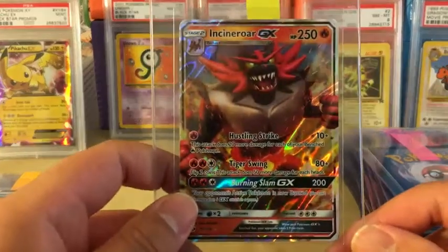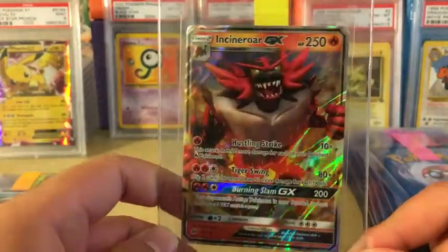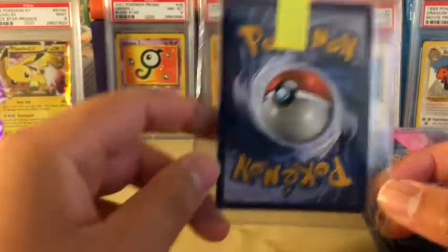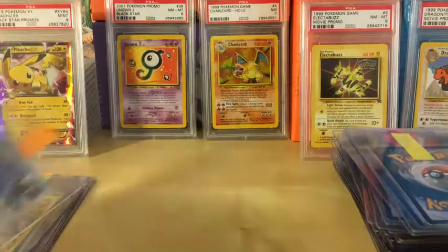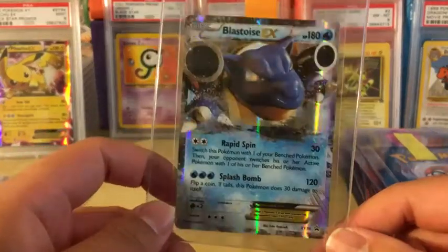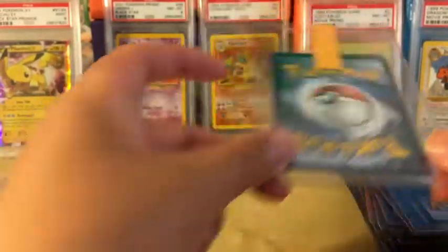Incineroar GX from Sun and Moon Base. Nice card. Very clean. Hoping to get the 10. Now we got Blastoise EX, X and Y promo number 30. Clean card. Very well centered. Easy to get the 10. So this one I'm hoping to get that PSA 10.